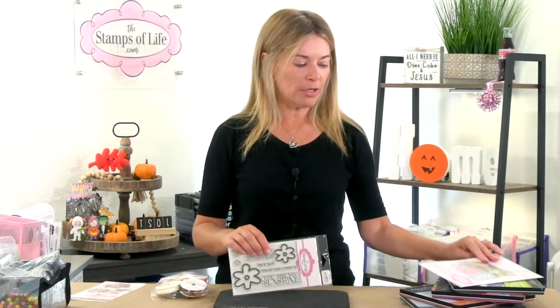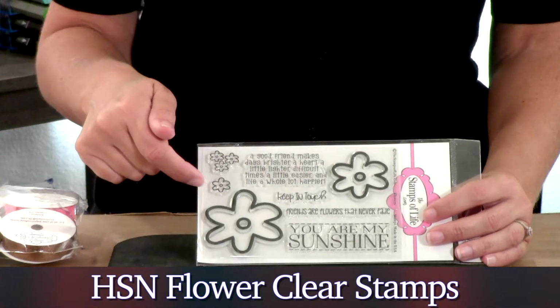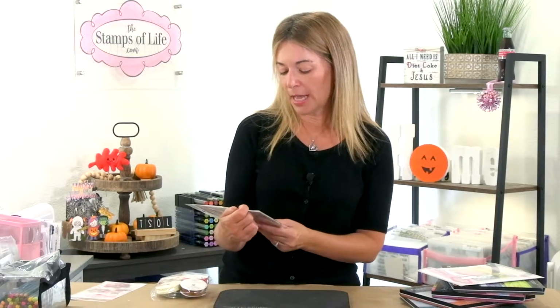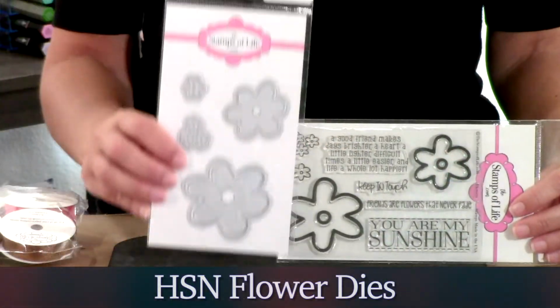Also, years and years ago, I don't know how many years ago, I released this stamp set on HSN, and it's sold out. It's really cute. It has a really good saying: A good friend makes days brighter, a heart a little lighter, difficult times a little easier, and life a whole lot happier. Keep in touch. Friends are flowers that never fade, and you are my sunshine. And those flowers are so awesome. Yes, of course, there are dies that match.